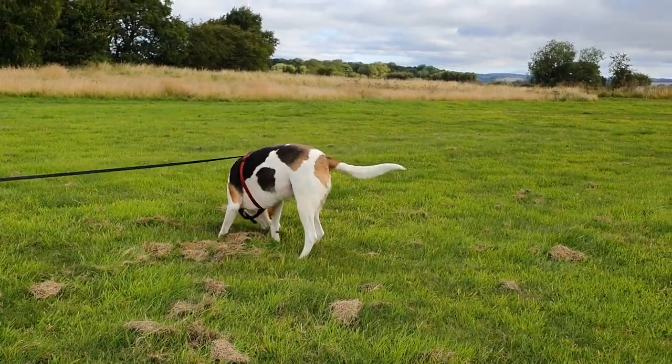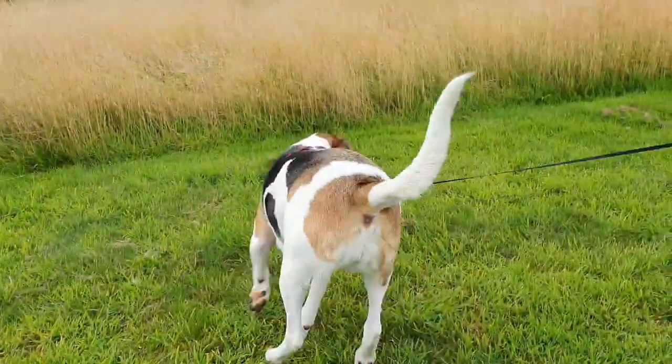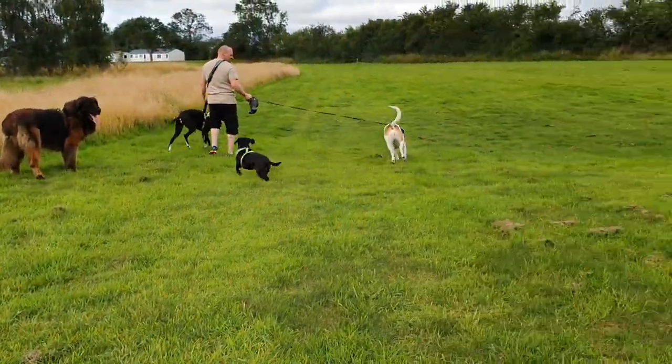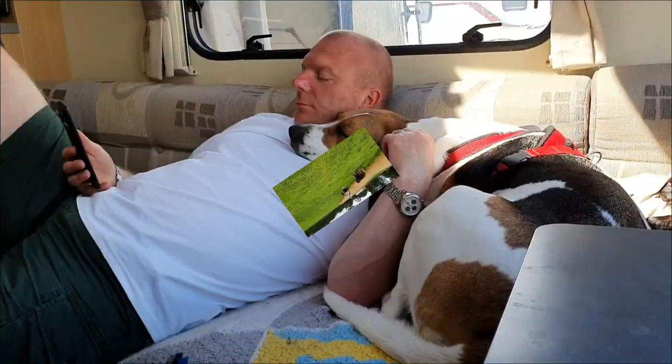Look at the scent hound in action. Where are they? She's been sniffing round and round in circles.